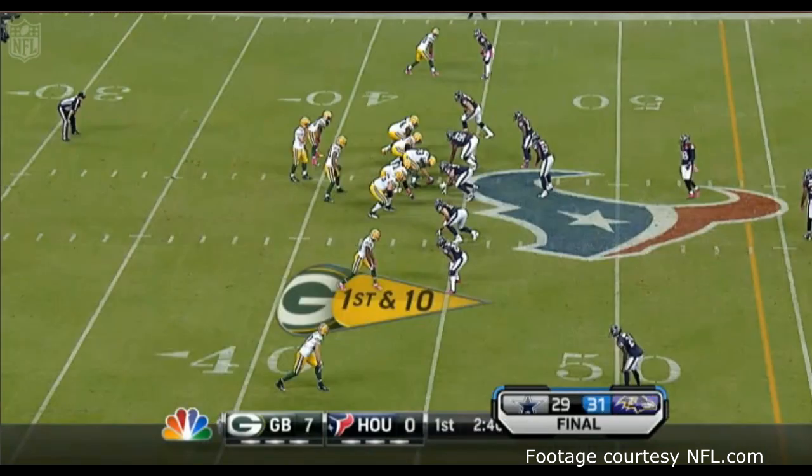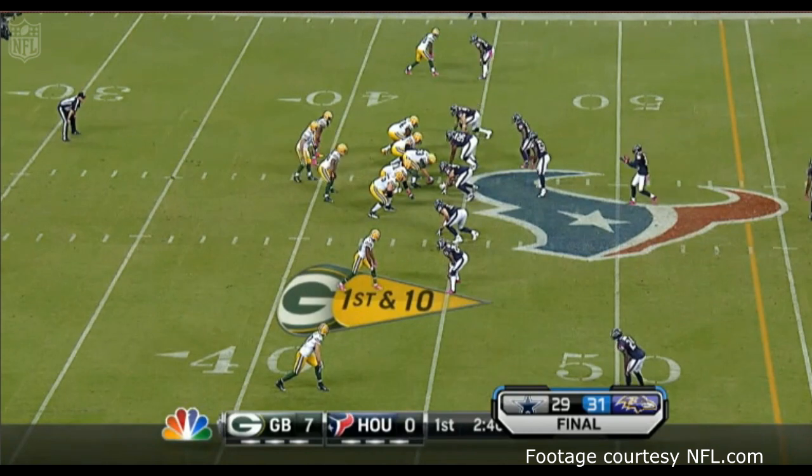This next play is a fake given to the running back here, but withheld by Rodgers, who is going to avoid the pass rush, slide over to his left to create time. And across this pattern, Randall Cobb is going to make a move here. And tell me, Bears fans, if you don't see this as being a play that Cutler can run to Devin Hester. Let's roll it.